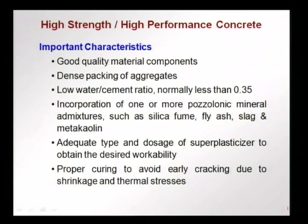High strength and high performance concretes always incorporate one or more pozzolanic mineral admixtures. This is pozzolanic. No?